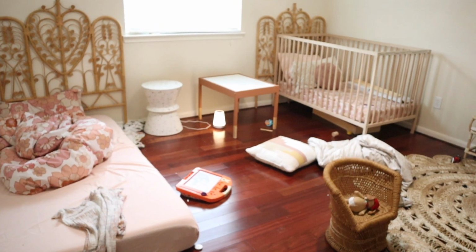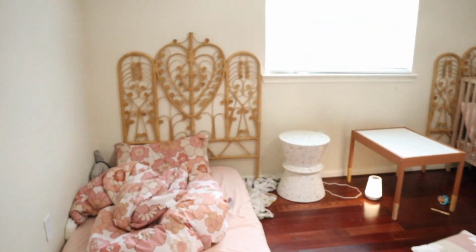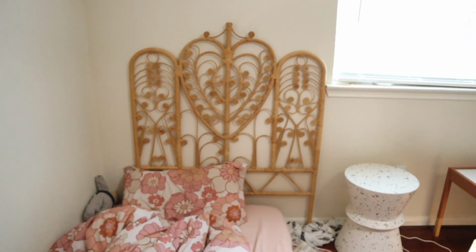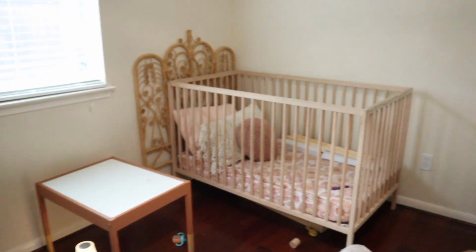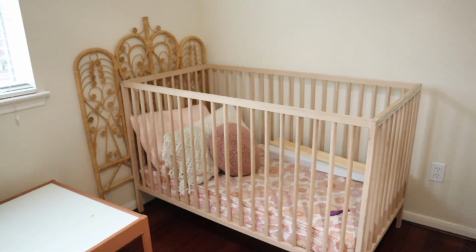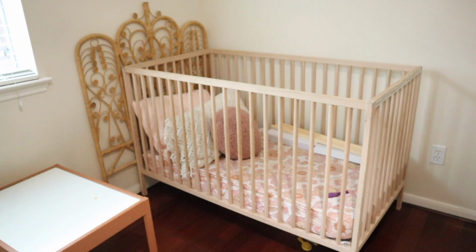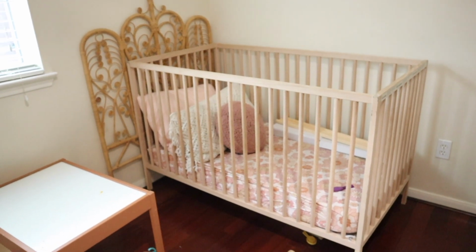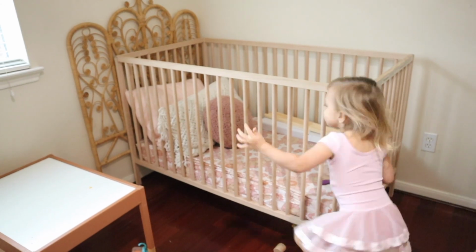Okay, so here is their room. Real life mess and all, beds not made. These are the gorgeous, gorgeous headboards that I was talking about. There's one over here behind the crib. I'm gonna be taking down the crib. This is a great example of what I'm going to do here as far as reselling goes. This crib is in great condition, so I'm gonna post that and sell it.